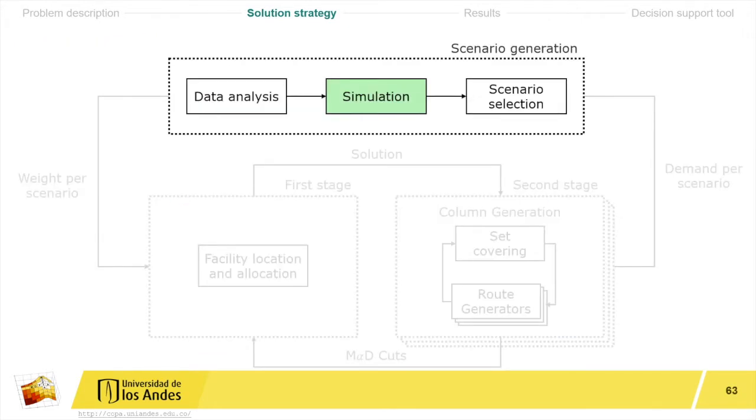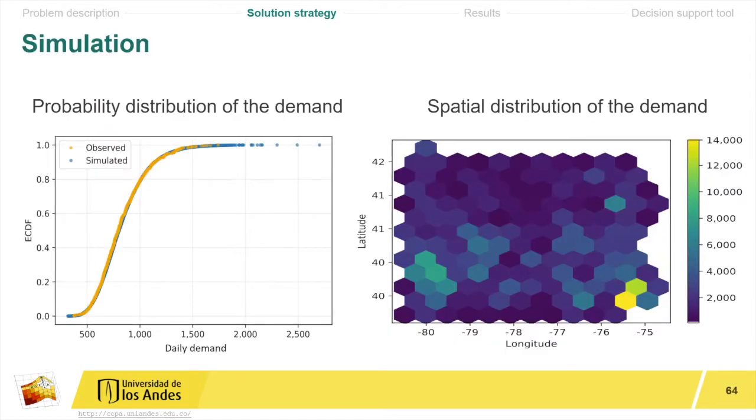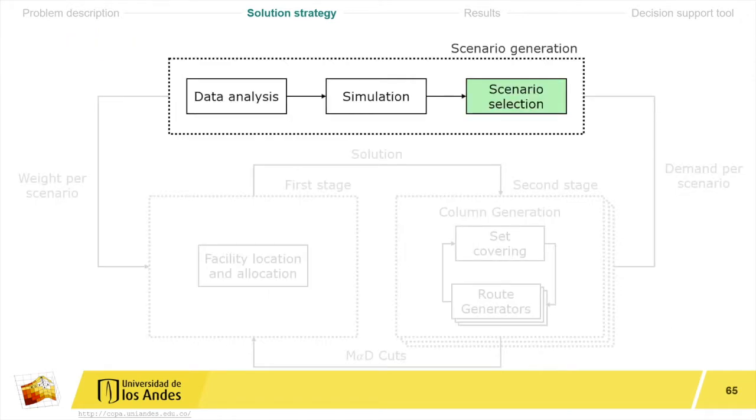Second, with all the insights gained from this data analysis, a simulation model of the demand is made in order to generate a large amount of observations. In this simulation, we need to keep in mind that the probability distribution of the aggregated demand and the spatial distribution of the generated scenarios need to match the actual historical data. And third, a scenario selection mathematical model chooses a certain number of scenarios that match a specific risk profile.